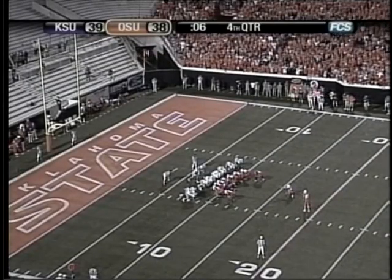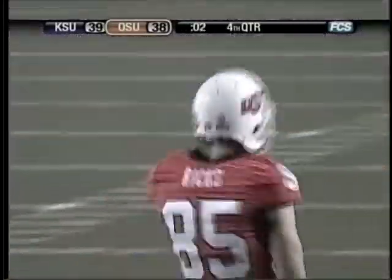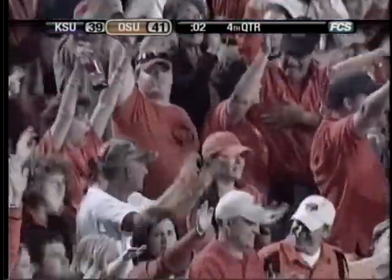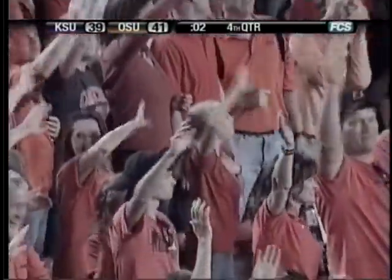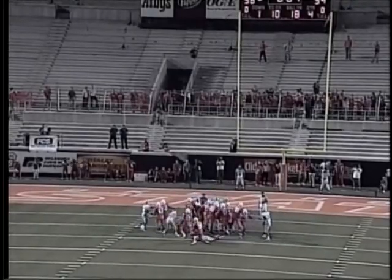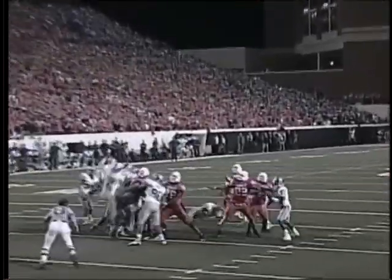Our Lenny Sub play of the game. Cole Reynolds will hold. Zach Allen will snap it. Here we go. Snap back, ball down, kick on the way. It's high and long, and it's good! Listen to that crowd.